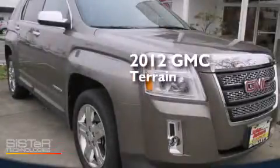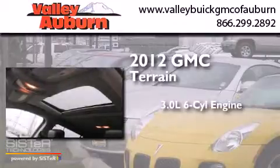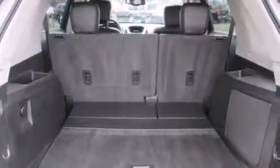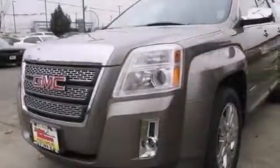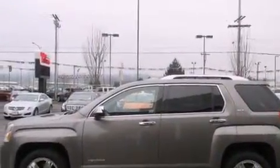This is a 2012 GMC Terrain. It has a 3.0-liter six-cylinder engine, a six-speed automatic transmission, and all-wheel drive. Its top features and packages include a power moonroof, heated seats, an 8-speaker audio system, XM satellite radio, aluminum wheels, and traction control and stability control systems.